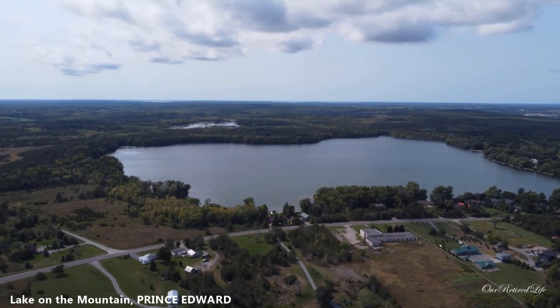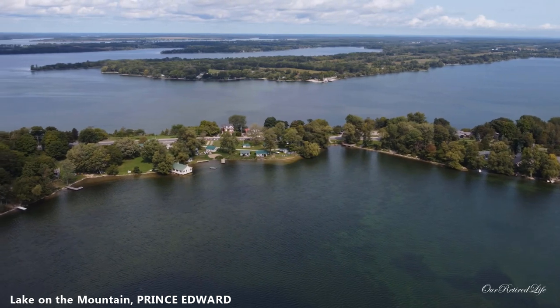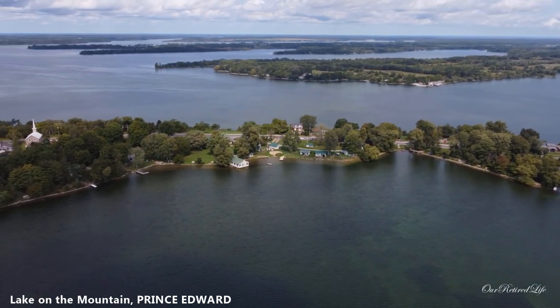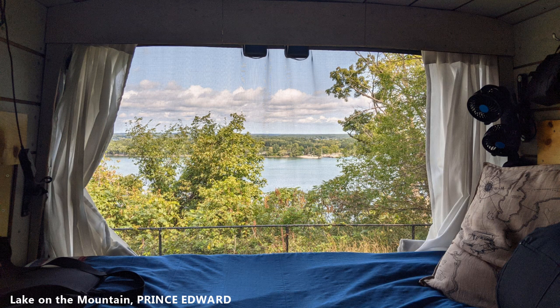On the north end of the island, there is a lake simply called Lake on the Mountain. We learned that thousands of years ago, Prince Edward County was completely covered in water. When the glaciers retreated, this body of water remained. It sits 60 meters above the Bay of Quinte and is one of Ontario's natural wonders.